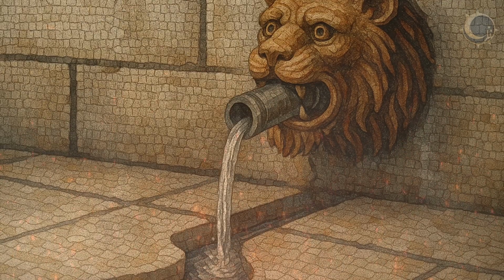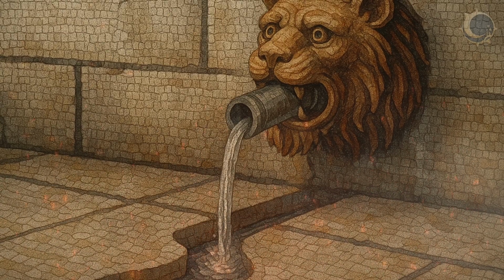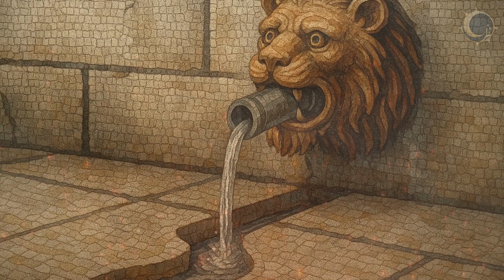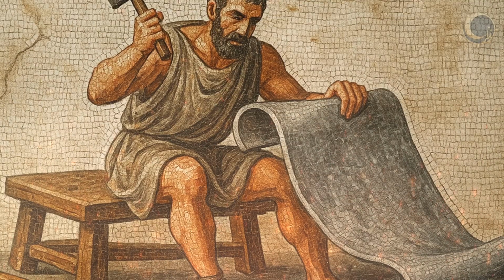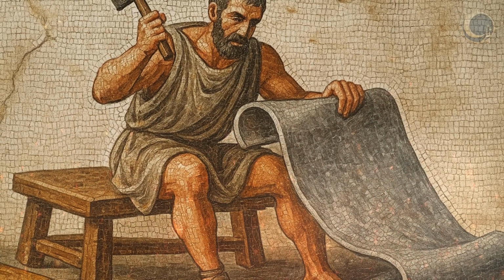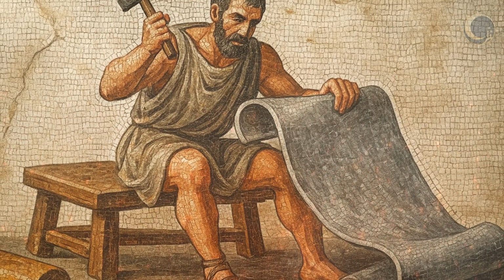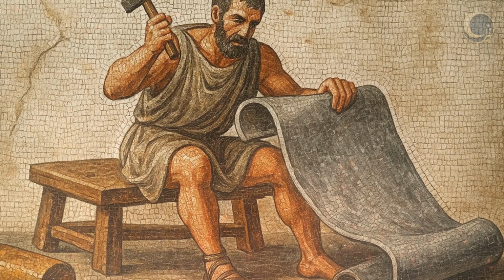You follow a tiny trickle snaking along a groove in the marble. It disappears into a spout shaped like a lion's mouth, growling as water flows through its metal throat. You lean closer. The pipe glints. That's not copper, not bronze. That's lead. Plumbum. Lead was the Roman favorite. Easy to work with. Malleable. Waterproof. Abundant. You could hammer it, mold it, even roll it into sheets, and stamp it like a letter. Sure, it was heavy. And yes, occasionally poisonous. But it was efficient. You smirk. Efficiency has always come with side effects.